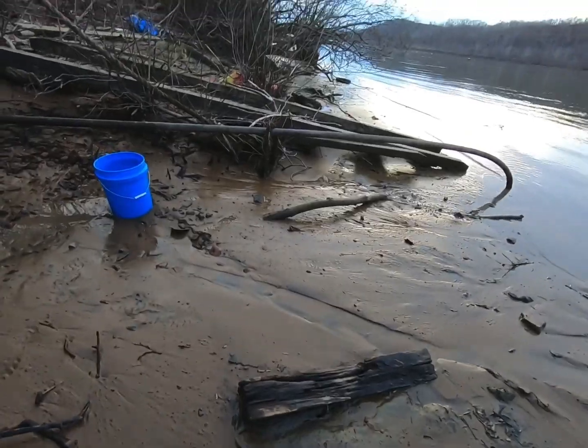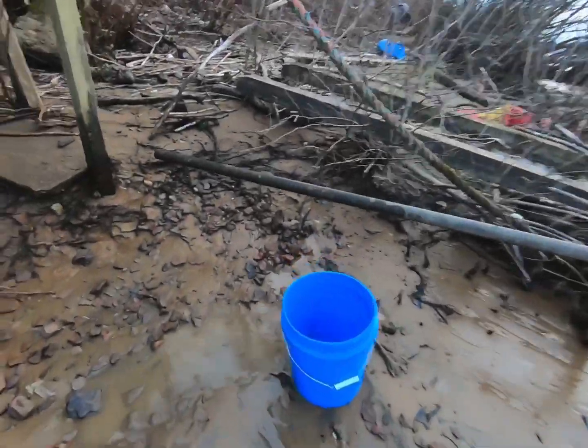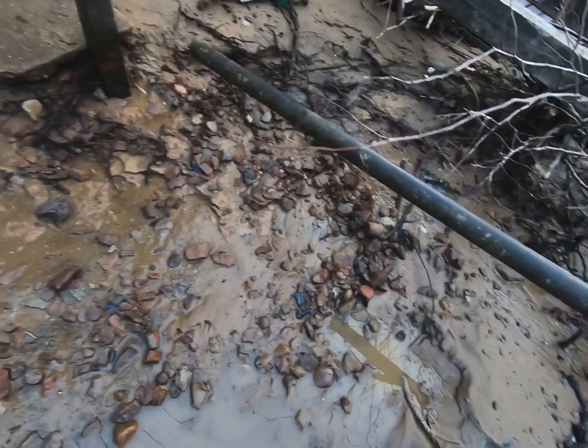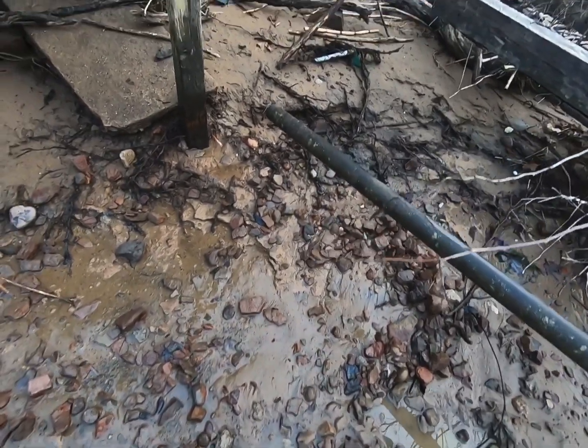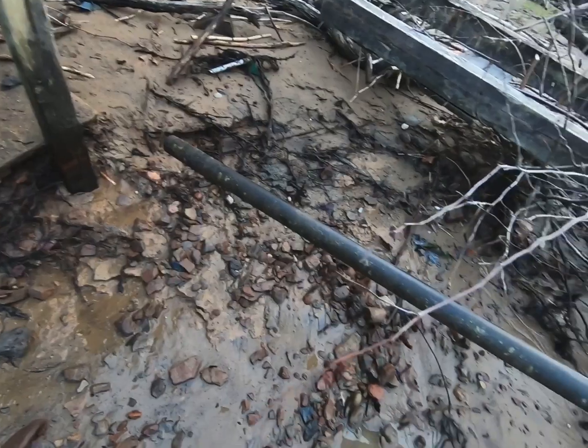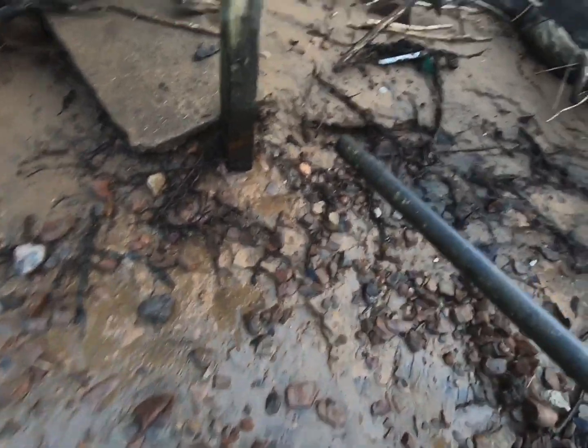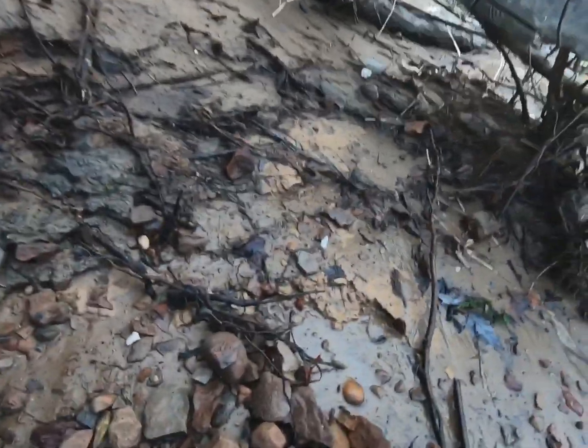Okay, the sun went down. It's starting to get dark. And you can see I was on a good area here. Definitely gonna come back here. I didn't realize there was so much stuff under this deep sand. You can see all this stuff here.